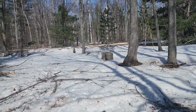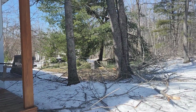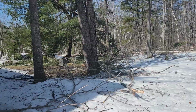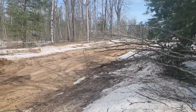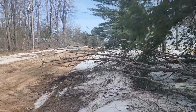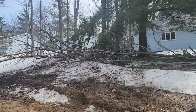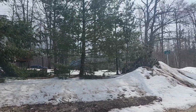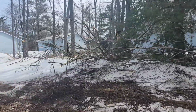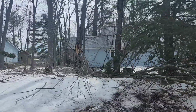Well, I know I've said it before, what a difference a month makes, but this is like just a couple weeks. My last tour was a beautiful snowy tour, and this is like just carnage. A lot of it's right out on the road. You can pass, but the roads are in bad shape here. It's hard to believe my last video in March of our garden tour is even the same place.